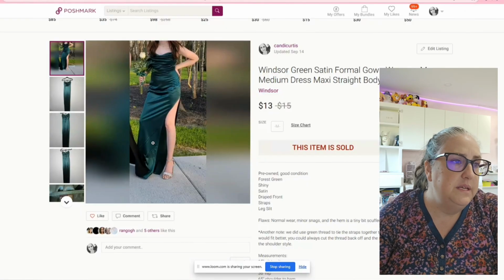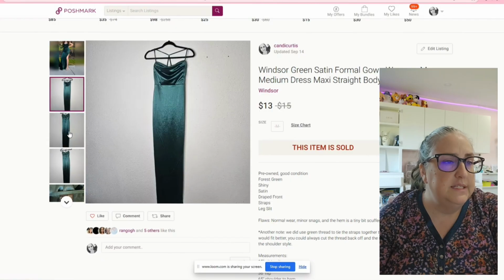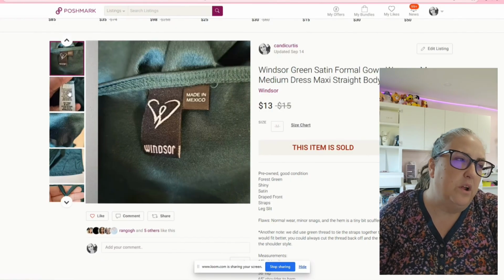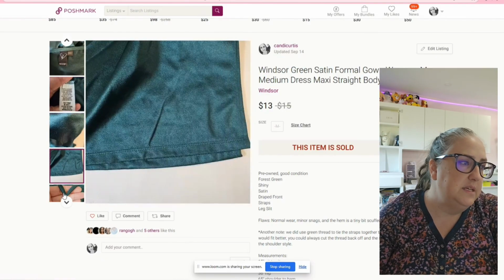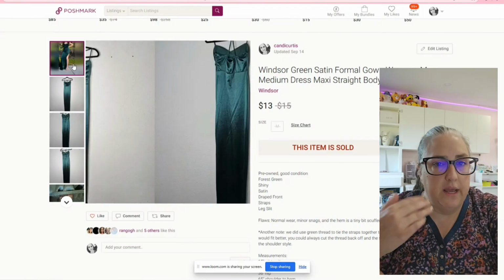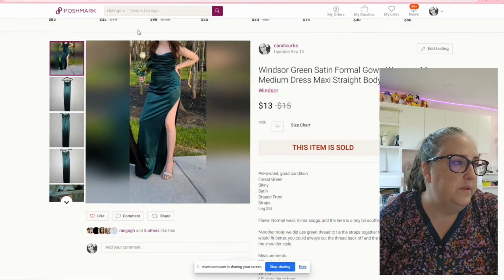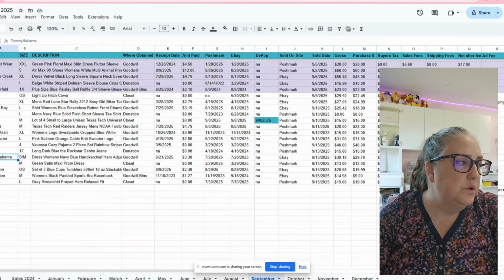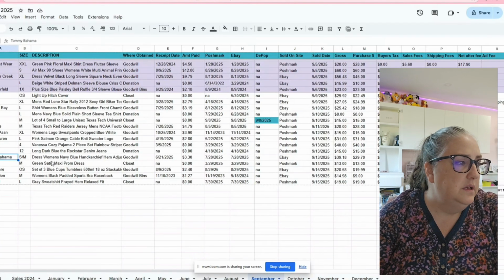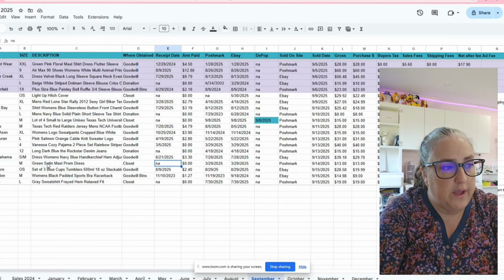And then the next item is Windsor green satin formal gown, women's medium dress, maxi straight, bodycon, and then I put slit. And this was one of my daughter's prom dresses. And so I actually also had this one originally sold, and then it had gotten sent back to me, and then I resold it. So it was another one that I had gotten a return. She returned it for fit, the first gal, and then the second one, I guess, stuck because it hasn't been sent back. So this one came out of my daughter's closet, so I had zero invested.